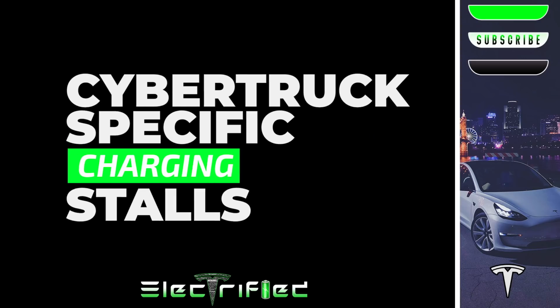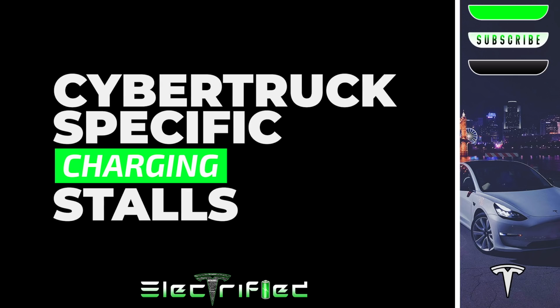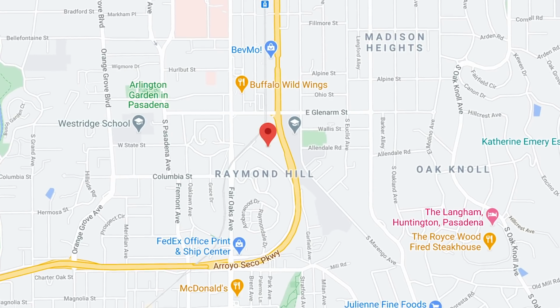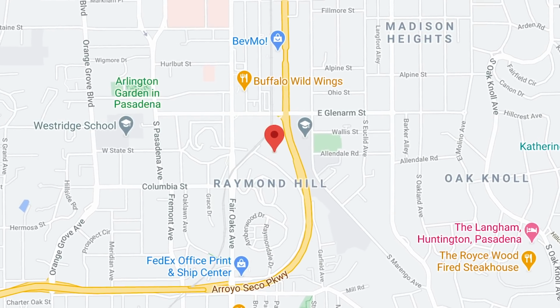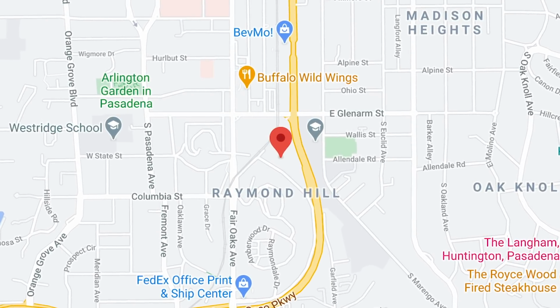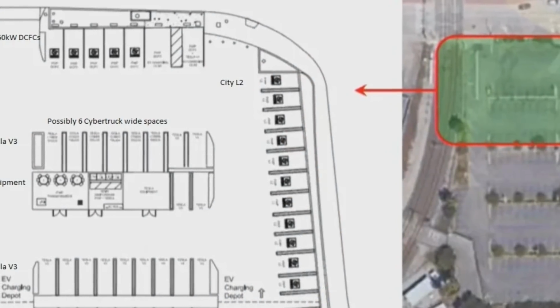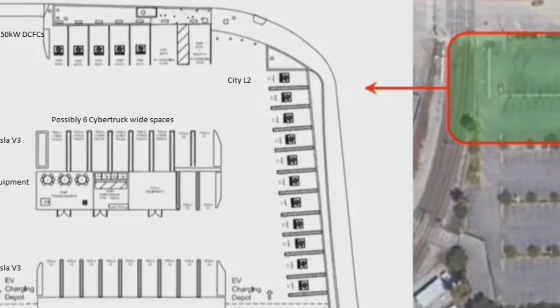First up, we get news about new Cybertruck charging stalls. Back in September, Tesla submitted for a new supercharging location at 85 East State Street in Pasadena, California. And as of yesterday, it was approved. Basically, these new Cybertruck stalls just have a wider parking space to accommodate the bigger vehicle.